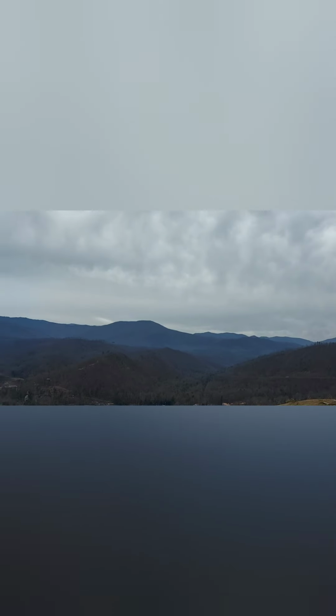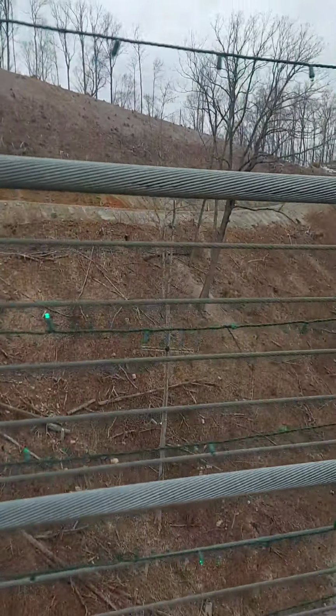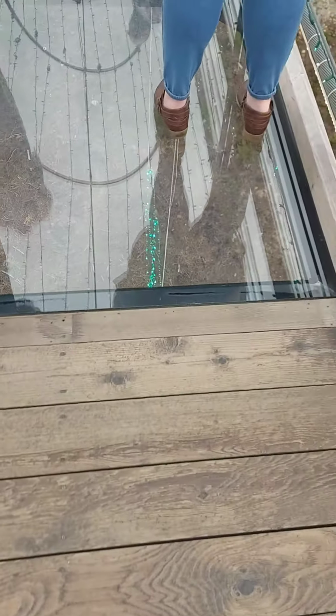At the other side of the bridge, as you see here, you get the full 360-degree view of all of the mountains. If anybody has the answer to this question, drop it in the comments below, but how high is the Gatlinburg Suspension Bridge above sea level?